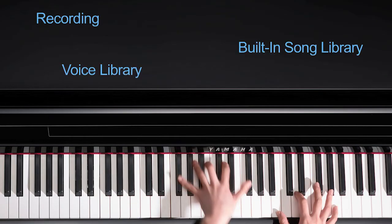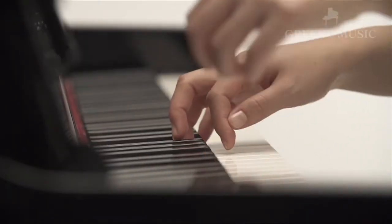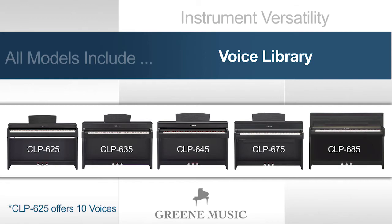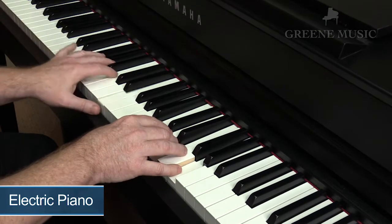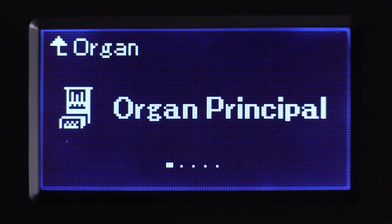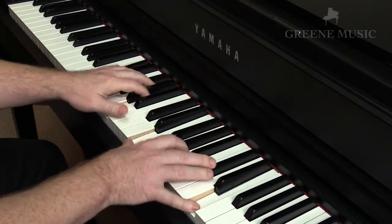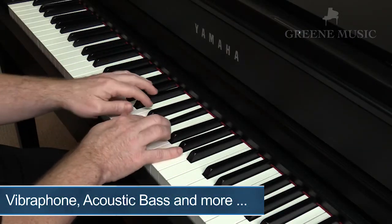In addition to all of its authentic piano-related features, the CLP series also offers an assortment of non-piano features that merge the best of traditional and modern technology. A favorite is the ability to play your digital piano using different instrument sounds. All models include an array of keyboard type and other instrument voices that extend beyond the grand piano sound, like electric pianos, pipe organs, vibraphones, bass, and more.